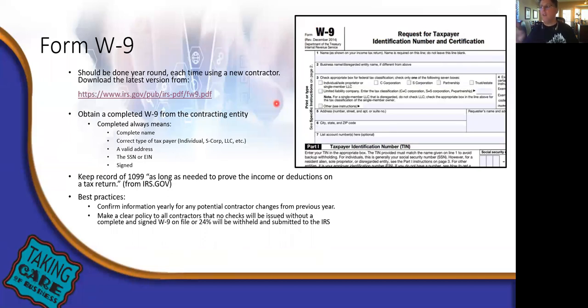But every single one of them is going to need their name, which is their complete name, whether it's an individual, which can't be Bob if it's Robert, as far as the IRS is concerned. But it also includes if the business itself is a DBA, that perhaps the business is under the person's name, but they actually do a DBA. Both of those need to be on there.